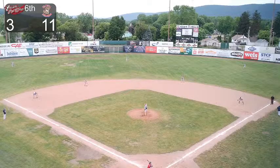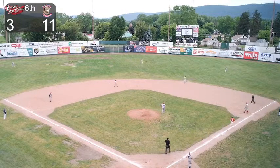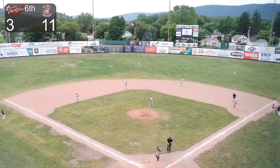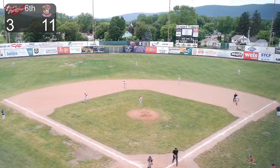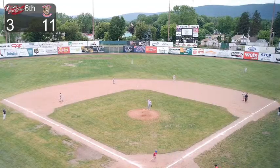Moniz batting .222 on the season. A high pop-up at second base. Settling right under it is Robinson. He'll put it away for out number 1. So Moniz pops out.